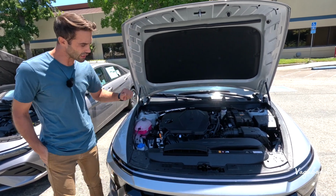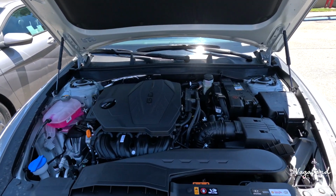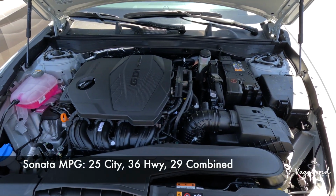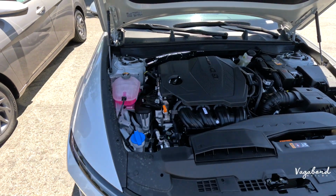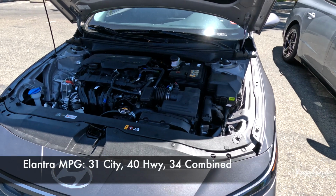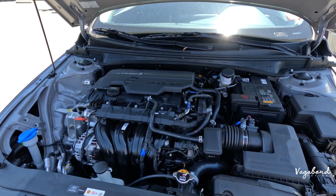Now, a little bit about the MPG you guys might be asking. On the bigger brother, we're getting a 25 city, 36 highway, and a 29 combined with a 15.9 gallon gas tank size. If we shoot over to the smaller brother, the MPG is a 31 city, 40 highway, and a 34 combined. So I have to mention that you're getting better MPG on the Elantra.